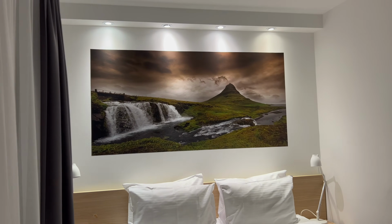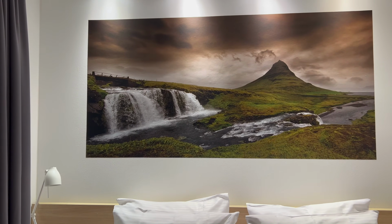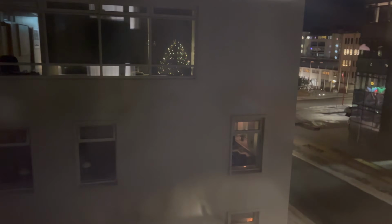Oh my goodness, that artwork is amazing, Jasmine. Is that Iceland? Surely it is, you would think. We've got a lovely big radiator here and some neck curtains. So it's not on actually, but it's really warm in this room. Out in the street is cuteness all around.